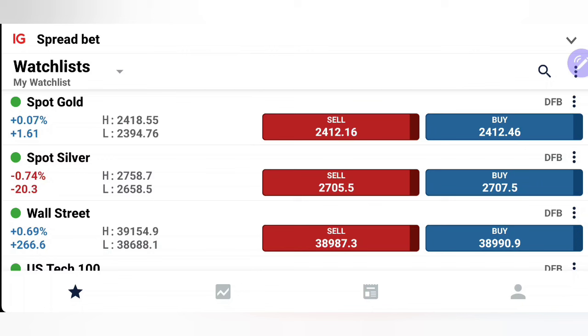What does this mean? Can we expect this bullishness to continue here in gold and silver, or is there a possibility of a reversal and a drop? What is going to be our strategy in order to profit trading gold and silver today? We are going to see with the help of charts and indicators.